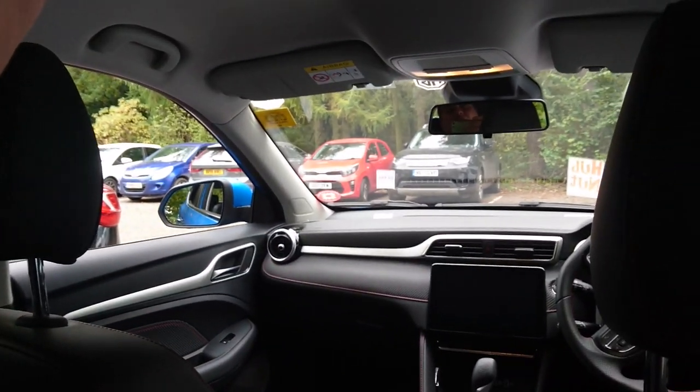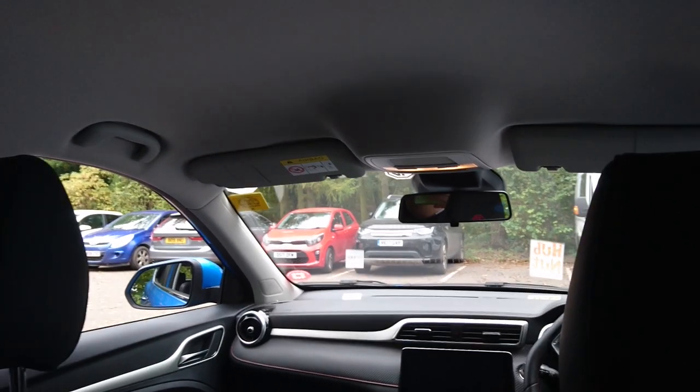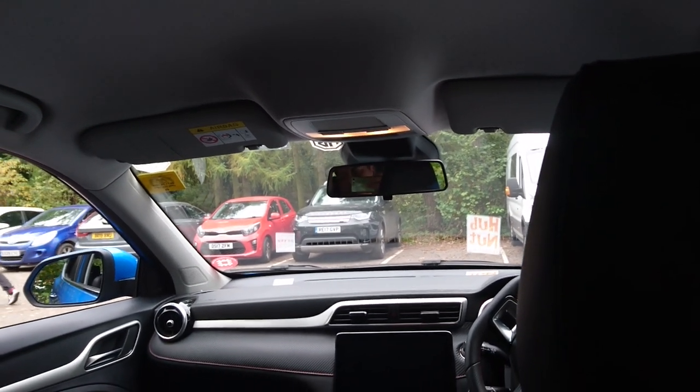Also, the roof's brilliant, but there's no sunroof option apart from on the electric ZS EV, and there's no light in the back. You know, you can put one in. I've seen people actually do this, but the lighting's in the front, which is just something to bear in mind. If you have children or something like that, it's just something to bear in mind. It's not necessarily a huge disadvantage, but just something to bear in mind.